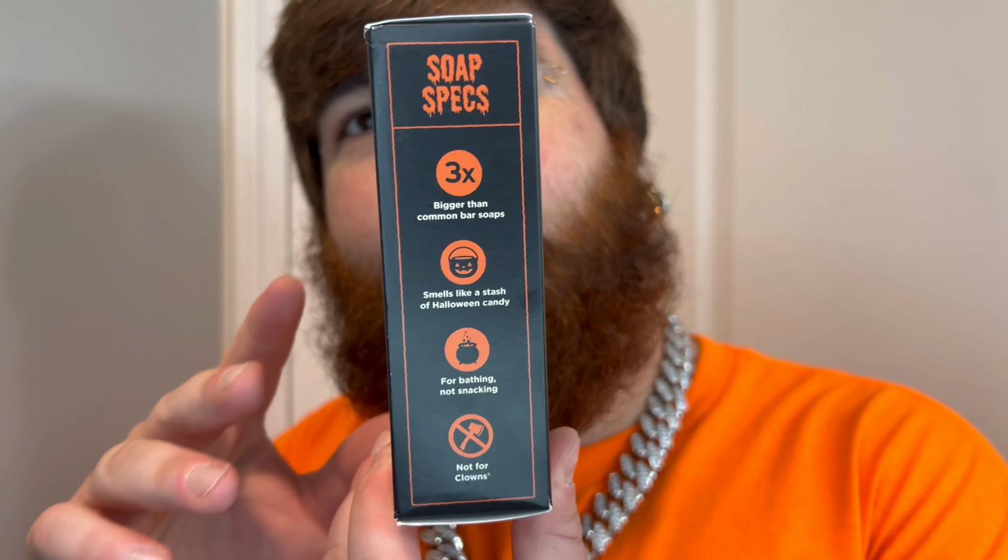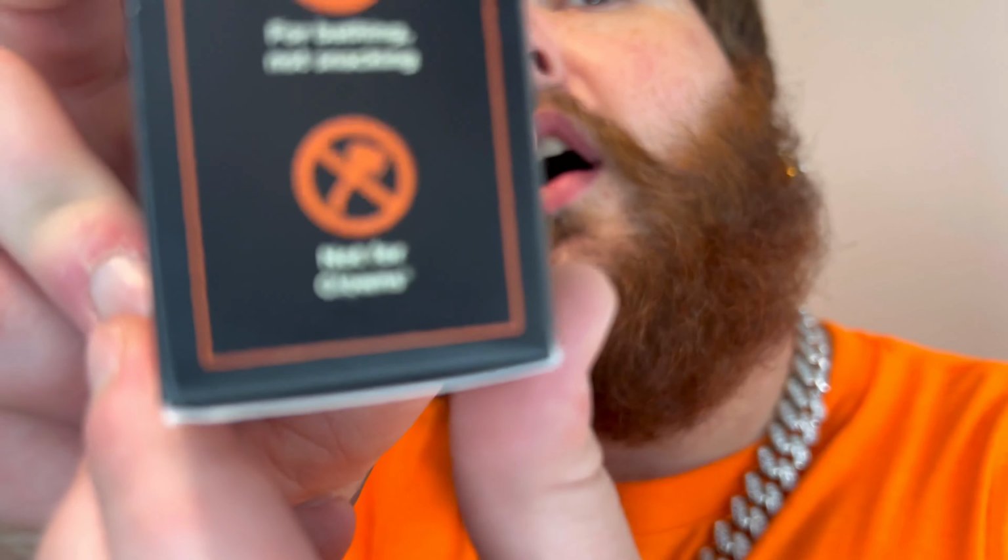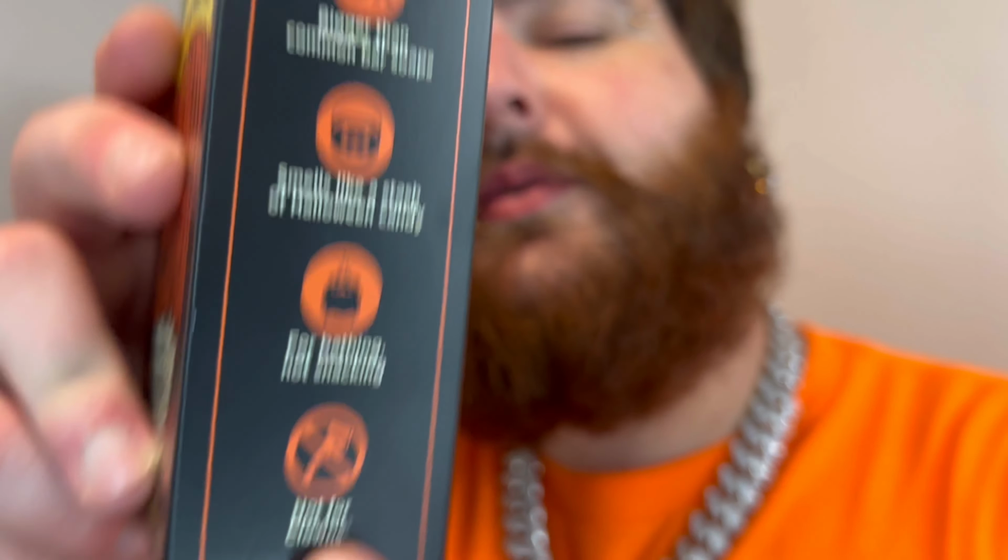Now, the soap specs. Of course, every Duke Cannon product, or their soap anyway, that I'm aware of, you got the soap specs. So let's take a look at the soap specs. Three times bigger than common bar soap. Okay, that's cool. Smells like a stash of Halloween candy. For bathing, not snacking, and also, just like every other product, it's not for clowns. Never tested on animals, just bad interns. What about that? Made in USA. All right.